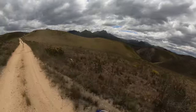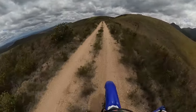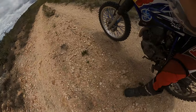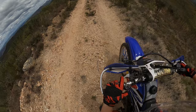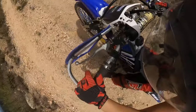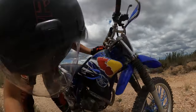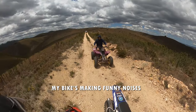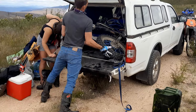Somewhere in the middle of the group, Goose is back on her TTR, traveling up the pass. Then she starts hearing noise. And again, it's getting worse. Not wanting to make the damage worse, he quickly cuts the engine and tries to see what the issue is. But it seems to be internal. My bike looks funny. Just like that, the little TTR is the first bike out of the journey. Only thing left to do is to get it loaded on the support vehicle and continue.